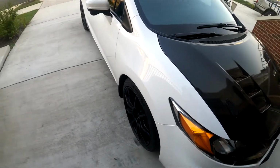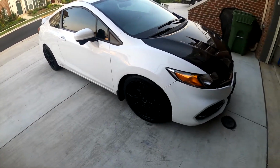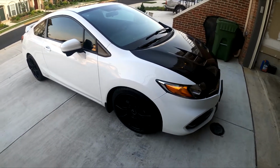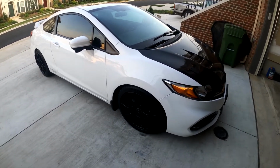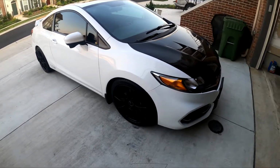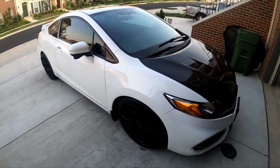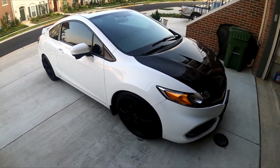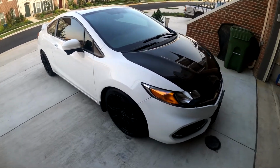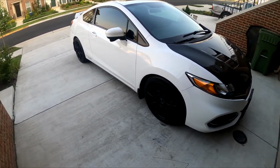So fitment concerns, if you don't want to pull or roll your fenders, I think between plus 45 and plus 40 will probably do it. I know Reese's Cars has the Enkei's 18 by 8 plus 40, and they were damn near flush, and he had a 235 on there. So if you're just looking for that look, it's good. I think anything more aggressive, it'll start poking, or you're going to have to start pulling and rolling your fenders. I didn't really want to do that. I wanted to keep it, didn't want to adjust that.